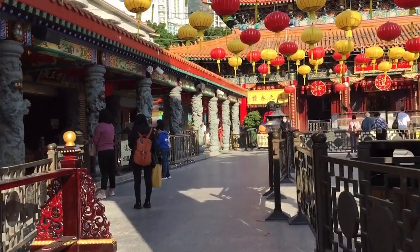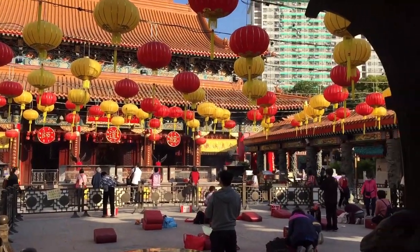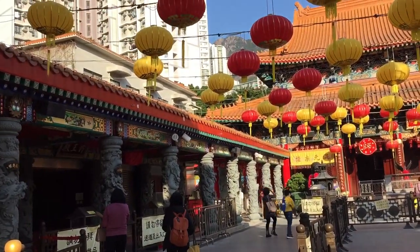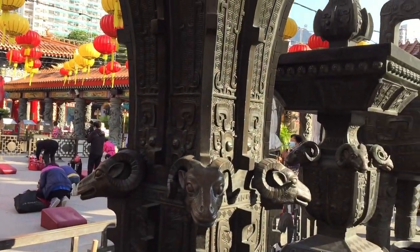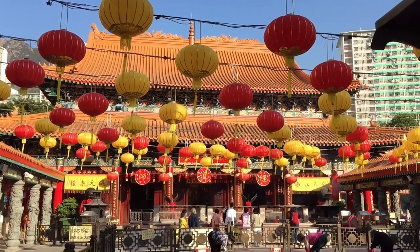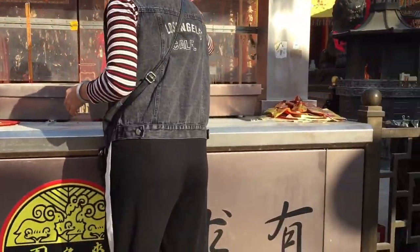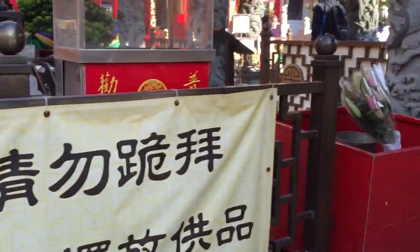This is the main altar or the center of Wong Tai Sin Temple. In here you can see the throne of Master Wong Tai Sin. In this corner, you can observe the modern religious ritual practices, the sacrifice to Taoist gods in the form of beverages and various dishes offered in this altar.